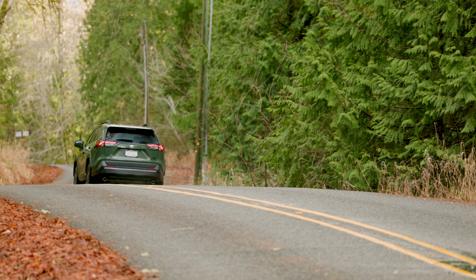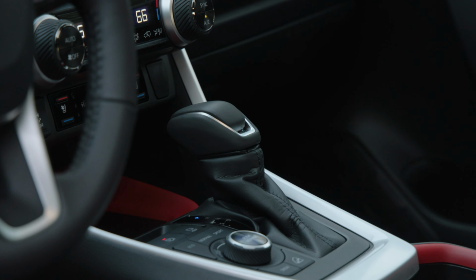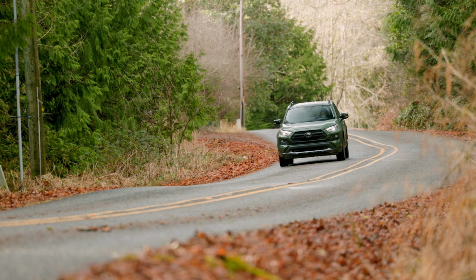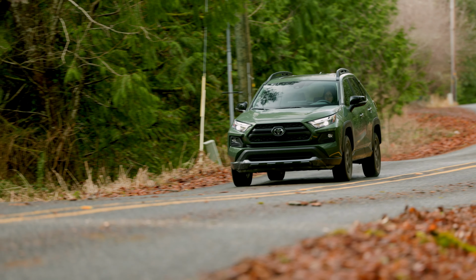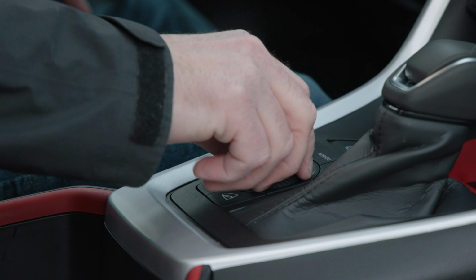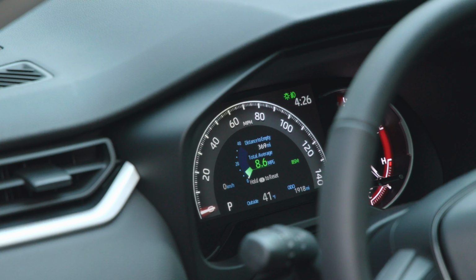184 pound-feet of torque. It's connected to an 8-speed automatic transmission, and it also features a more advanced version of Toyota's all-wheel drive system called Dynamic Torque Vectoring All-Wheel Drive. This features advanced traction management enhanced with the Multi-Terrain Select system.